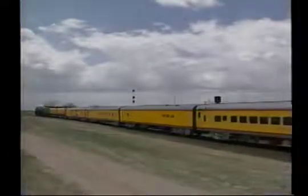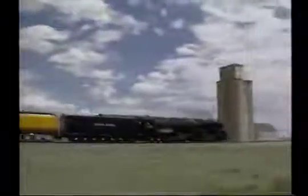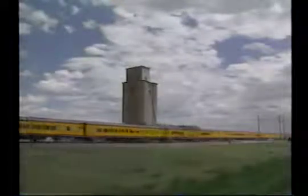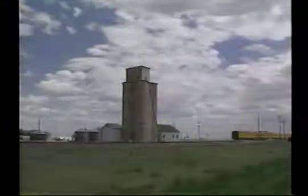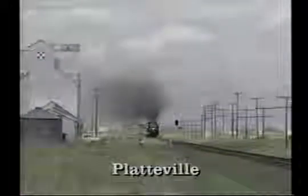The train speeds past grain elevators which stand sentinel along the track. Racing through Platteville, the special train makes full track speed as it heads south. The distance from Cheyenne to Denver is approximately 100 miles.